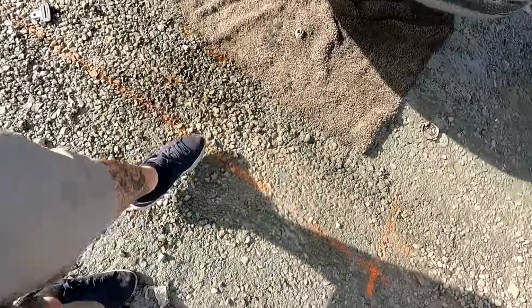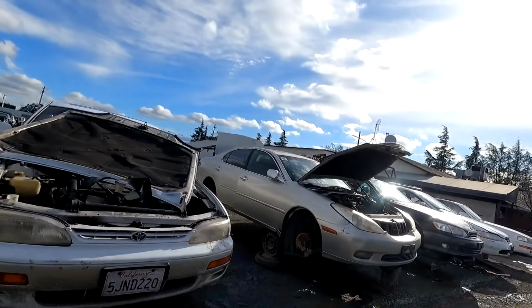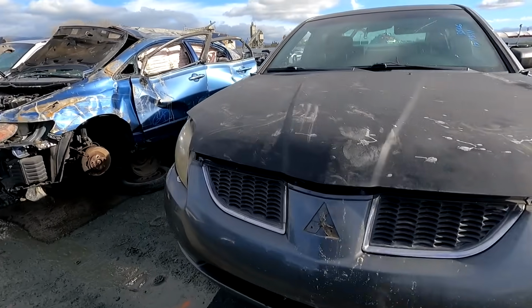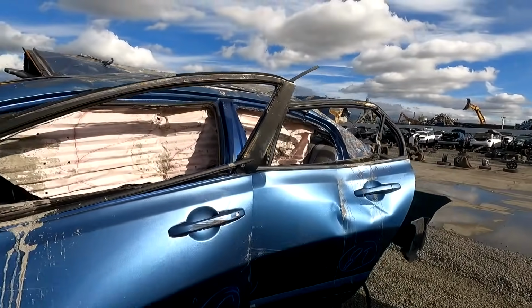I wanted to come back here because I knew that there was a lot of empty rows, and a lot of it are new based off the orange line on the floor. These 2 rows are new, but nothing. Camry, Mitsubishi. There's an 8th gen right here, all destroyed, rolled over.